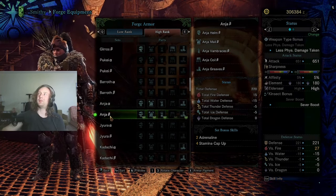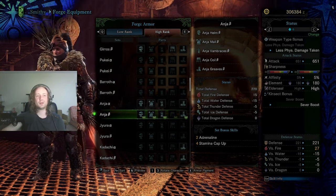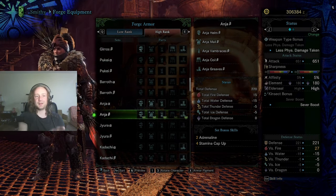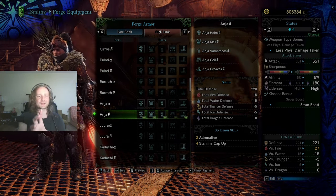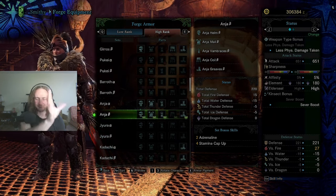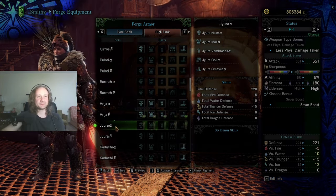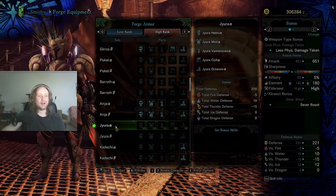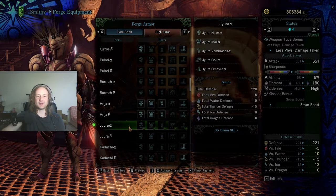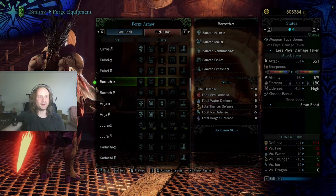I'm trying to remember, does Anjanath have fur on him? But it's still, the helmet ruins the thing. I like this, but remove the helmet. Boy. No. Juara, that's one of those smaller creatures, right? Yeah.